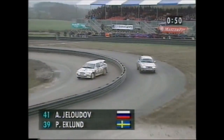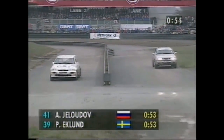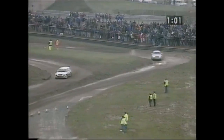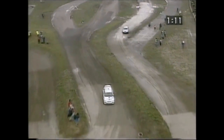He's losing this because Yellow Dove, Eklund should be in the lead in that lane, so Yellow Dove is actually doing a very impressive time, 53 seconds on that inside lane, which is only, what, 4 seconds slower than Colin McRAE, so impressive by the Russian champion. As the Eastern Europeans have done very well.